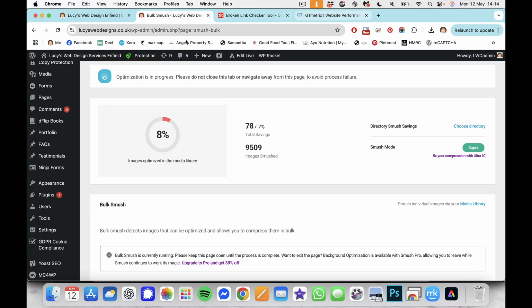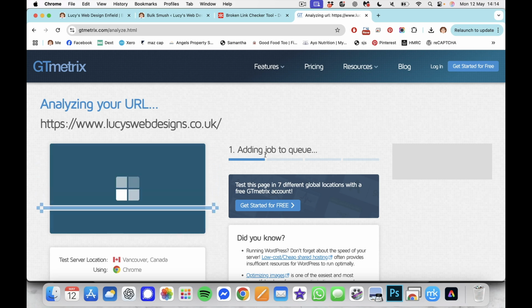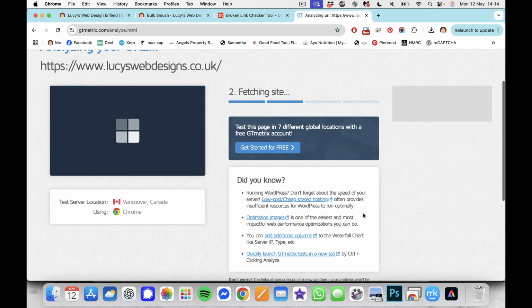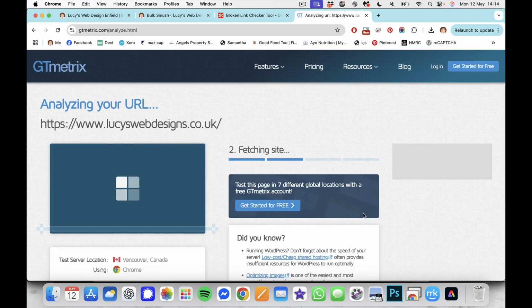The other thing you can do is check the speed of the site. So this is another free tool, and it just checks to see how fast it is. I daren't think, because I haven't looked at my site for so long, as you've probably ascertained, but it just gives you an idea of if it's fast.